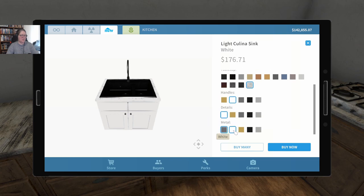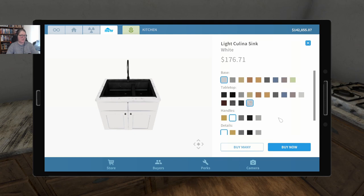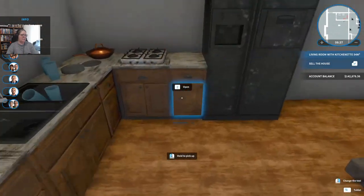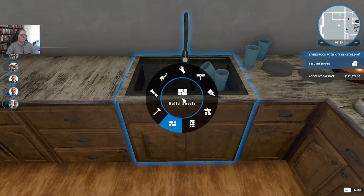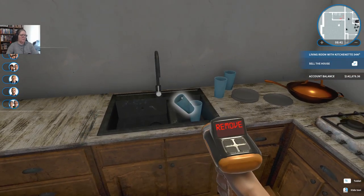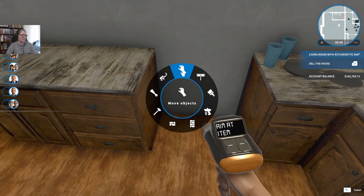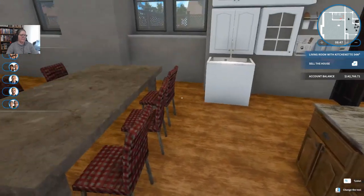White details, white metal sink, and the base is white as well. So we're going to buy that, and we're just going to poke it over there, and then we're going to sell. All right, we're going to sell that. I'll get to the bits and bobs in a minute.